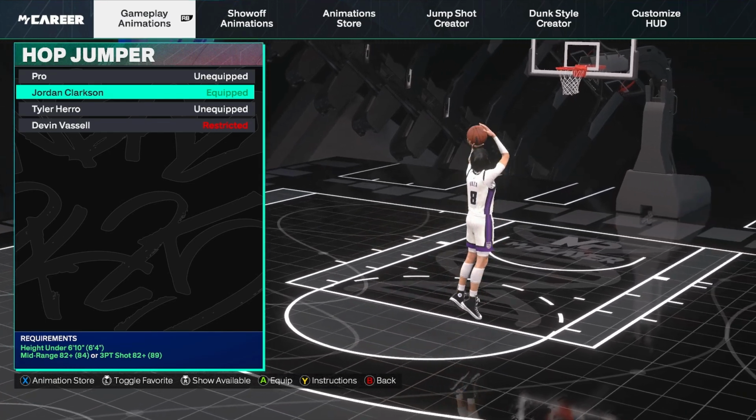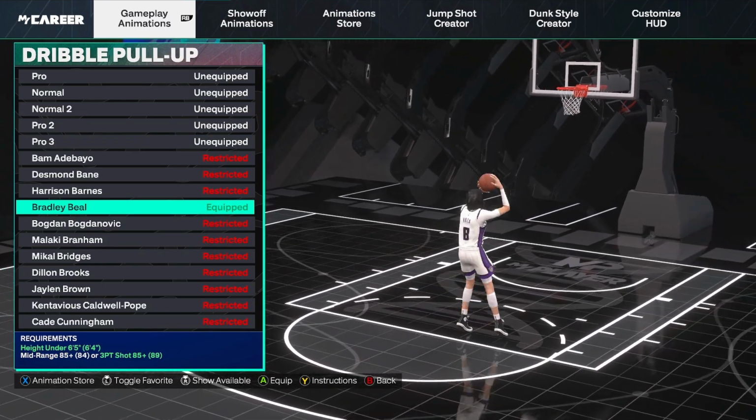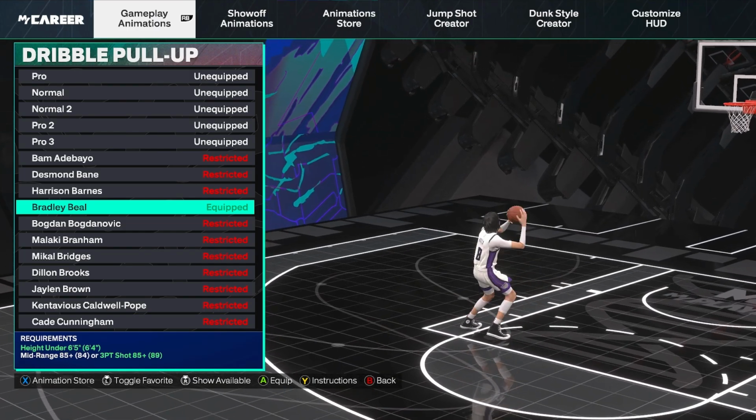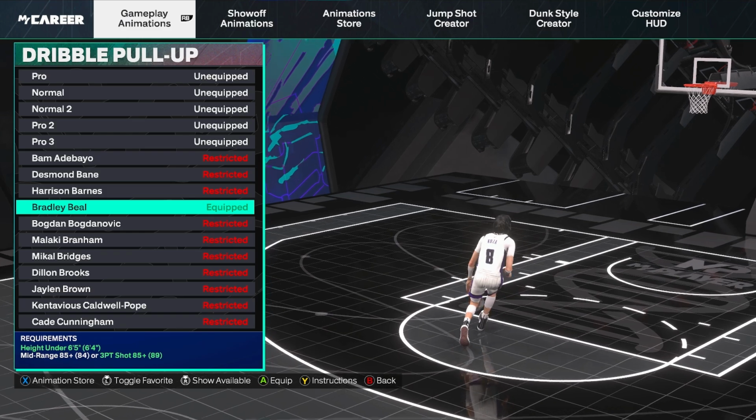Hop jumper, I love my Jordan Clarkson. I'm surprised you can get it on the small guard as well. After getting it on the big guard and seeing how overpowered it was, I was really surprised to get it on the small guard. But Bradley Beal for the pull-up, this is a really nice pull-up. I like doing my rhythm shooting pull-ups off of this as well.